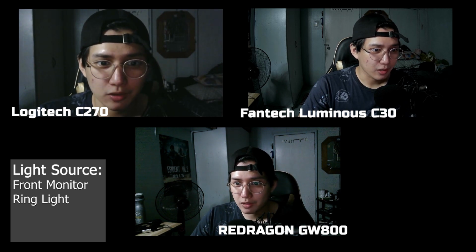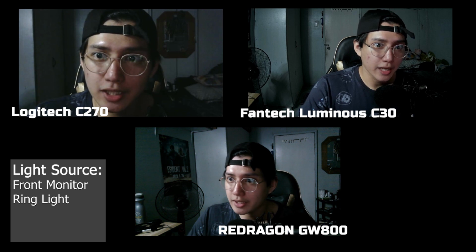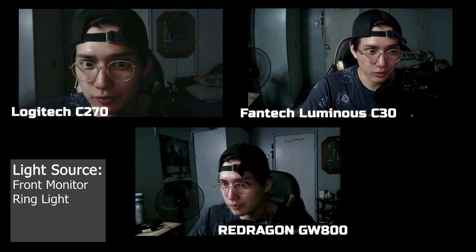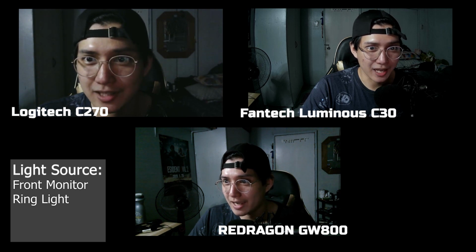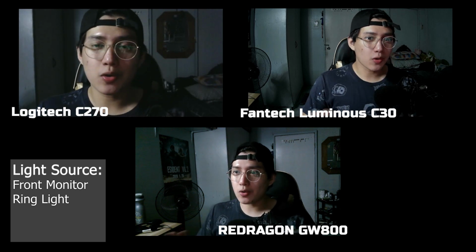Okay, so last but not the least will be the Redragon. The first thing that I will configure on this one will be the sharpness. So this is what I'm talking about. So I'm reducing the sharpness right now. So you notice that there's now less noise. But if I'm going to be honest, I think the Fantech C30 has a much cleaner image out of the three. Yeah. And now that I was able to fix the highlights and the exposure, the color is not that bad. Look. Yeah. So that's it.